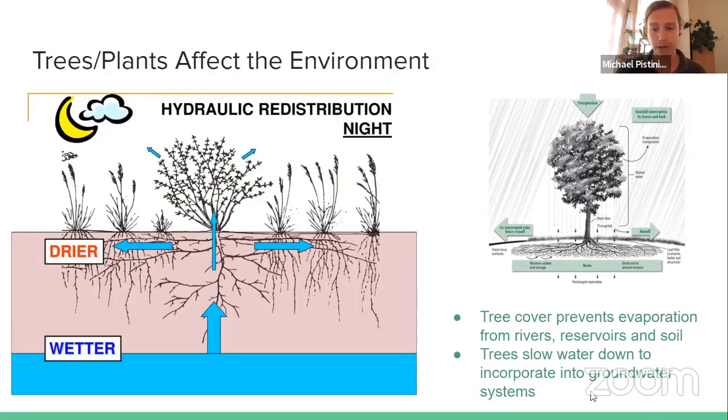Trees also slow water down, we've already talked about this, and help facilitate that water into the groundwater sources. So the more trees there are, the slower we can make that water move, the more we can integrate and percolate that water into our groundwater sources. Here in Santa Clara Valley, we get a lot of water from just groundwater sources. So we really rely on systems in place to incorporate that water and slow it down as much as possible. So trees are actively affecting how our environment feels and behaves.